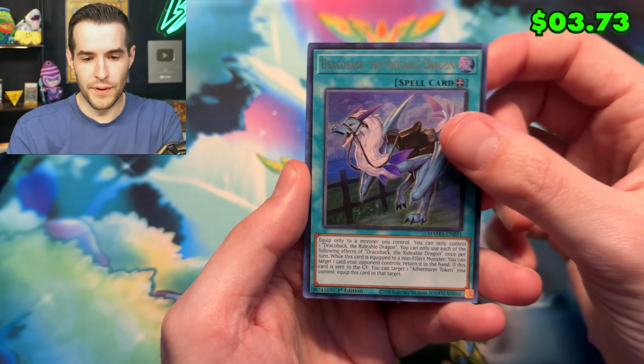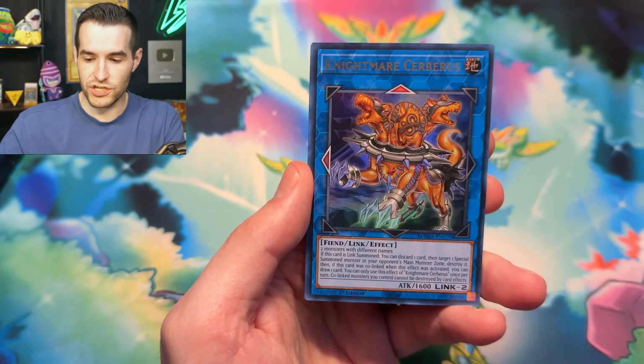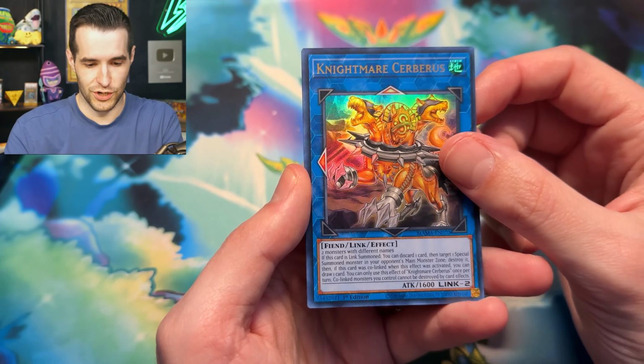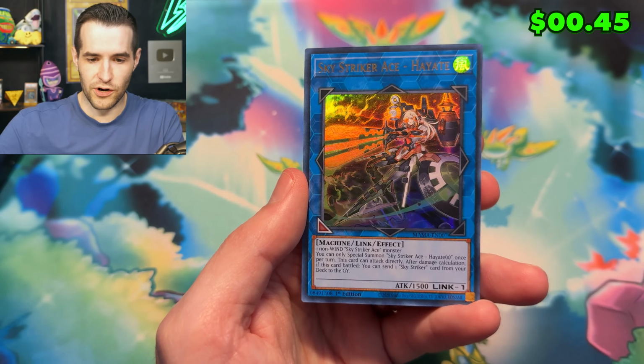Keldo. Dracoback, the Rideable Dragon for the Brave Engine. I don't even know what it's actually called, but it was Brave when it first came out because that was the OCG term, I think. Cerberus and Sky Striker Ace Hayate.